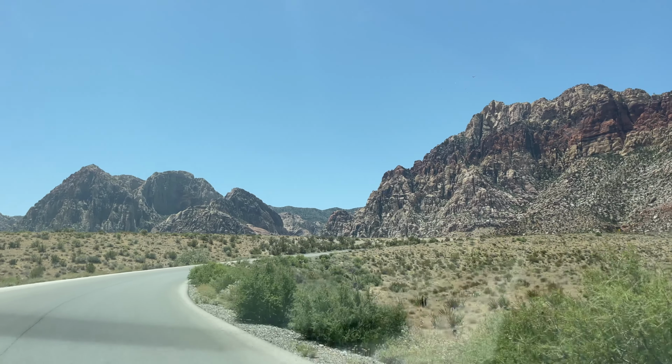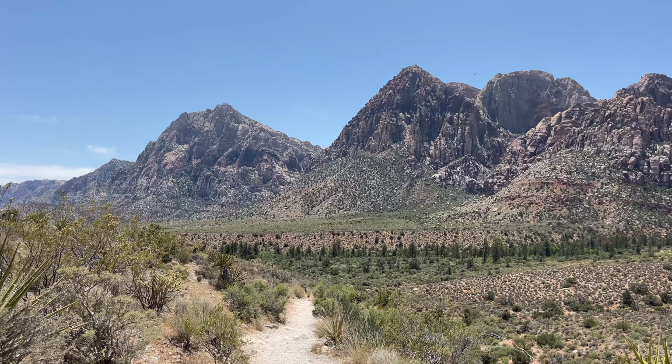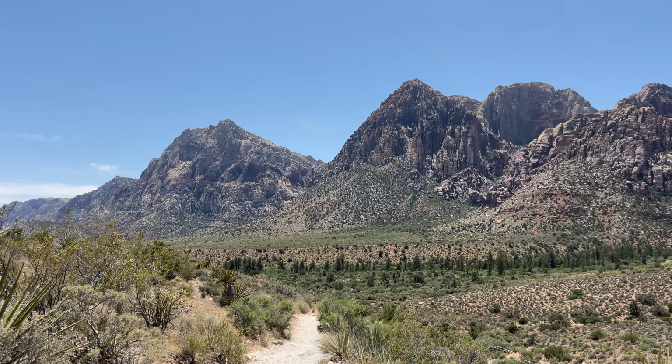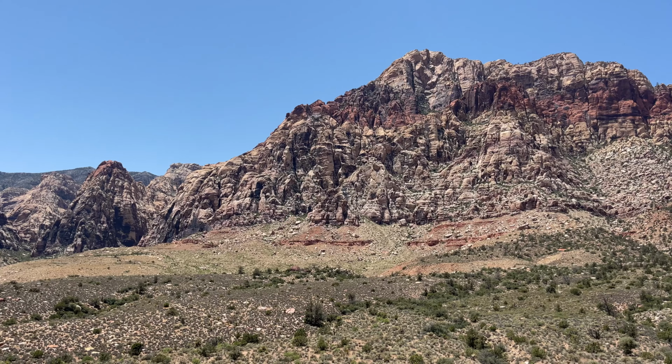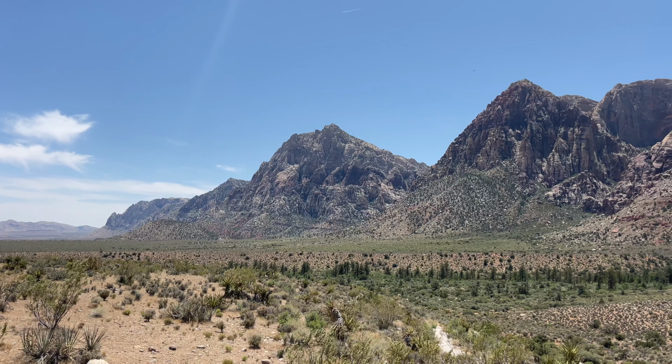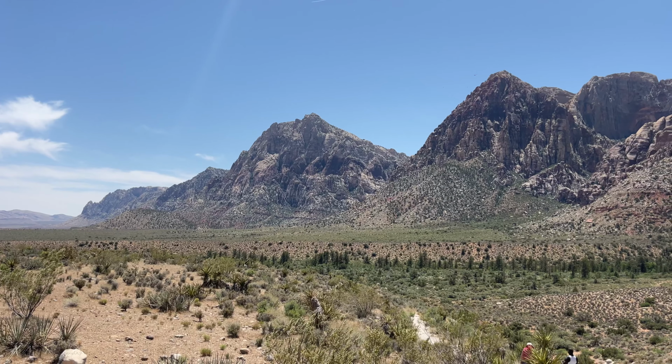The final stop we made along the scenic drive was to Pine Creek Canyon. You can set out on a few different trails into the mountains from here, which would have been amazing if it wasn't close to 90 degrees Fahrenheit at this point. Instead, we headed down the trail a few minutes just to get a different view and to take some more pictures.